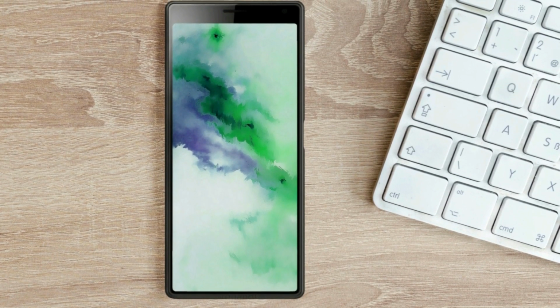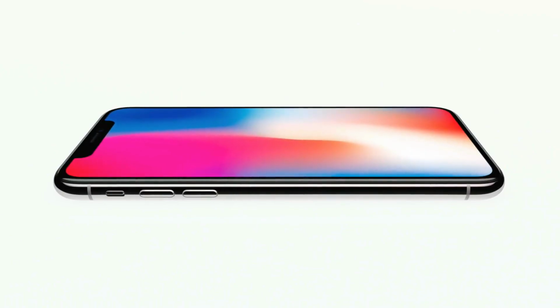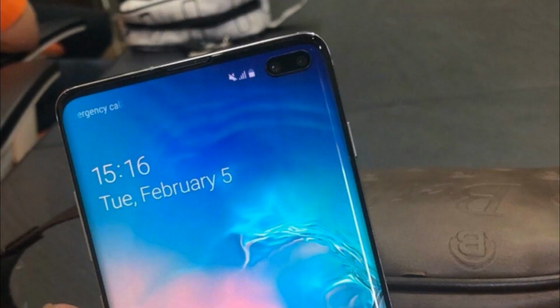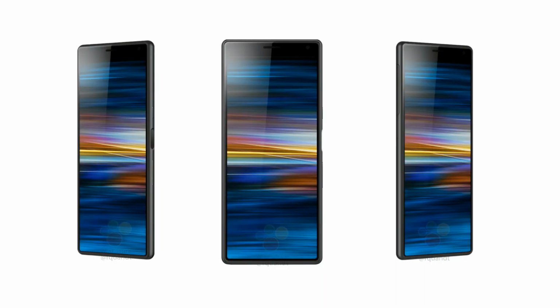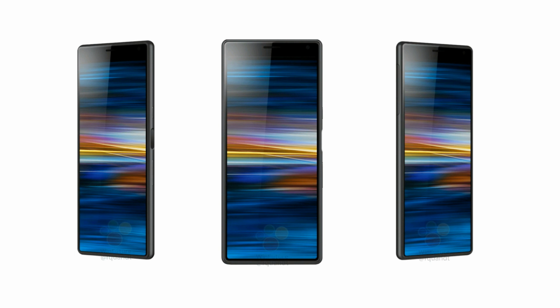This phone is totally chinless, but at the top there's a regularly sized bezel. On practically every other phone they try to eliminate the top bezel using a notch or a hole or something else, but Sony is like, nah, let's do the exact opposite of that. This phone looks like the Mi Mix 2 turned upside down. And you know what? This works.